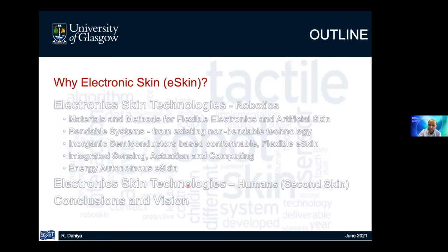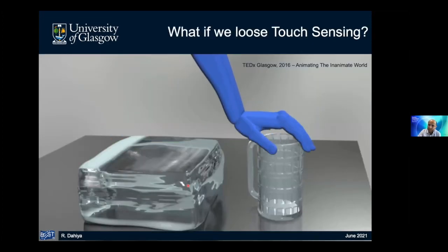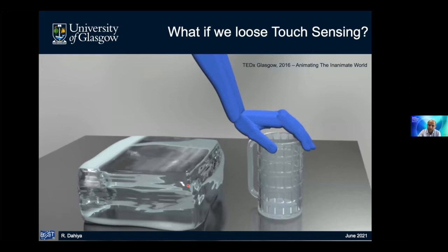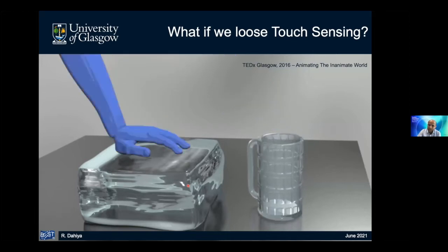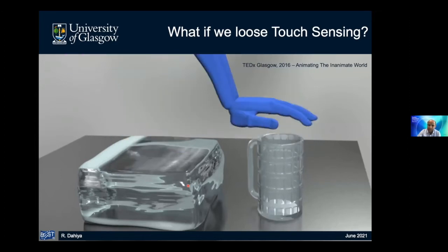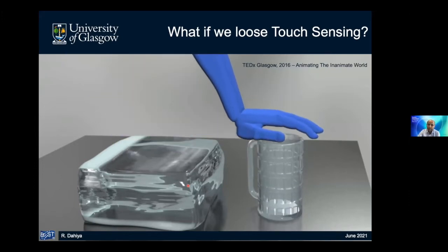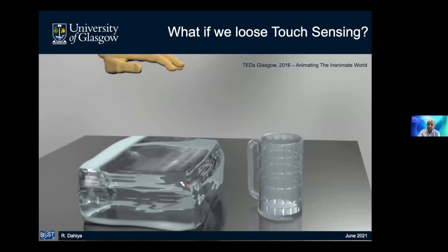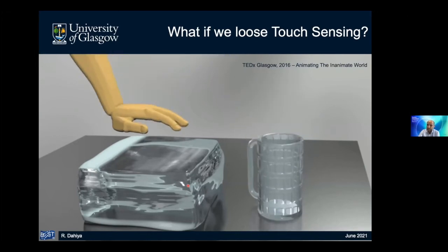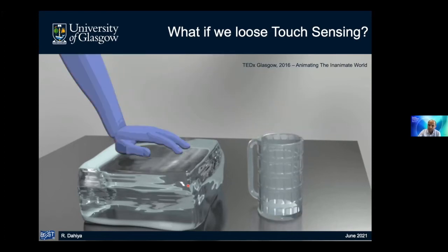Coming to the first part, I would like you to imagine this type of experiment. Put your hand on an ice block for some time and try to grasp an object nearby. Very likely you will fail to grasp the object, and the object will slip out of your hand, because temporarily the sense of touch is lost. And this highlights the importance of the sense of touch in humans. The important question then arises: why do we develop prosthetic limbs or robotics without a sense of touch, if it is so important?